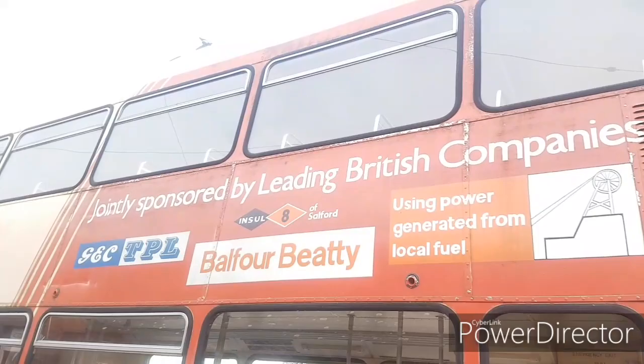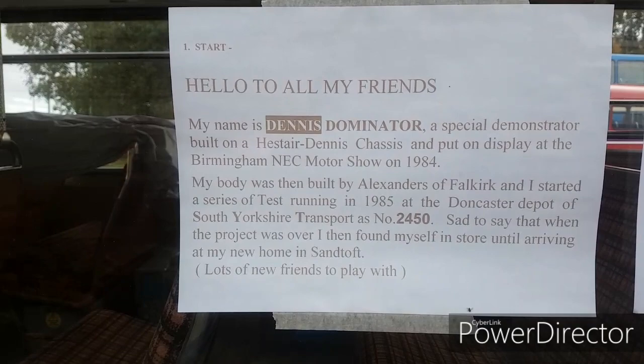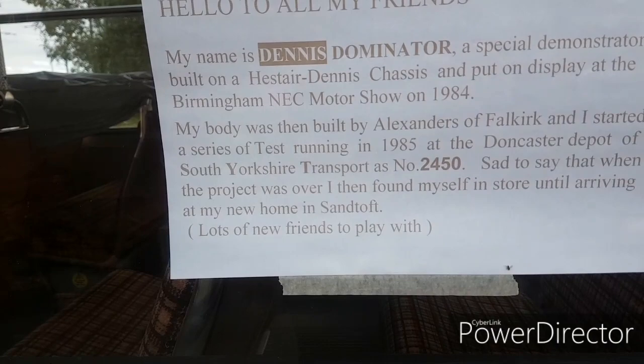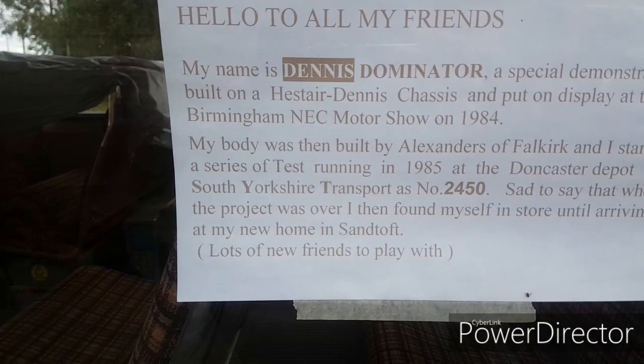Which is rather nice. The focus on this. Hello to all my friends, my name is Dennis Dominator, a special demonstrator built on a Hestair Dennis chassis and put on display at the Birmingham NEC Motor Show in 1984. My body was then built by Alexander of Falkirk, and I started a series of test runs in 1985 at the Doncaster Depot of South Yorkshire Transport as number 2450.